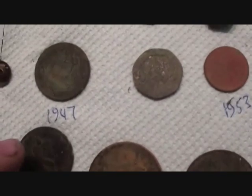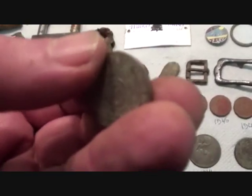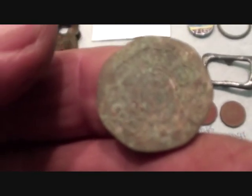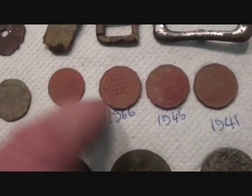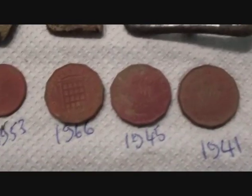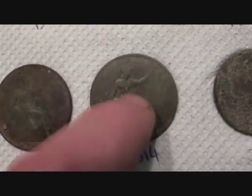So, we got half pennies, look. 1947, 1862. Got this up where Scott got that silver Georgian, and we got some more Georgian coins. And this is in worse condition than any of them, and it's a 20 pence, it's modern. But it's so horrible, I can't even get a date on it. Cupronickel sixpence, 1953. Threepenny bits, Elizabeth II, 1966. George VI, 1945, 1941. Pennies, 1967, Elizabeth, 1918, 1914, not bad condition.